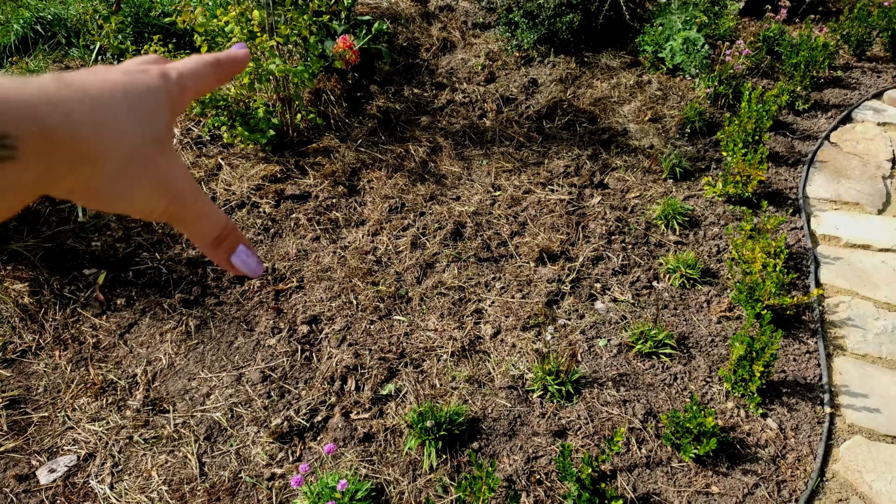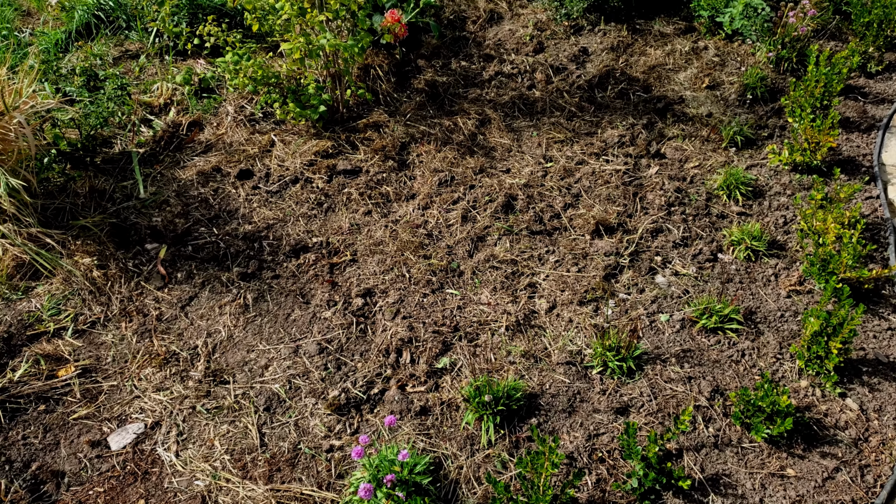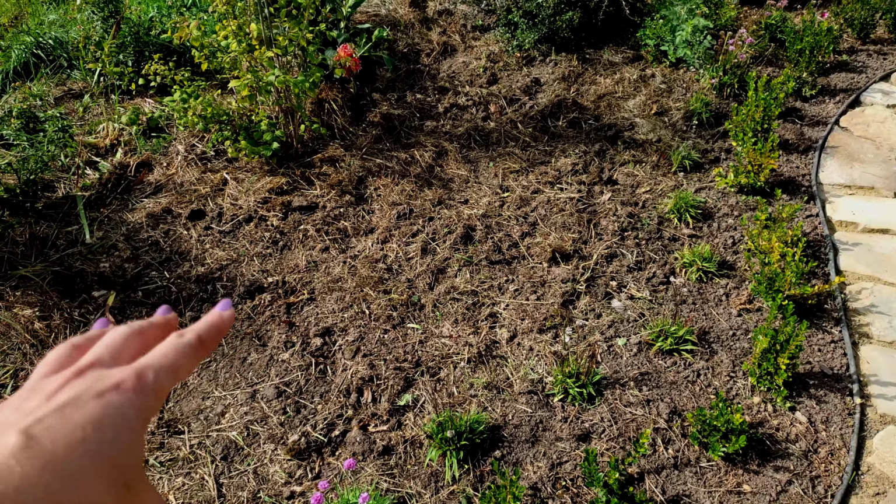So today I will tackle the flower bed behind me, this one. This is where I planted the boxwood hedge this spring and where I created the pathway. If you remember, this part was full of irises. I did a little bit of weeding this morning and also I removed the irises from this place.